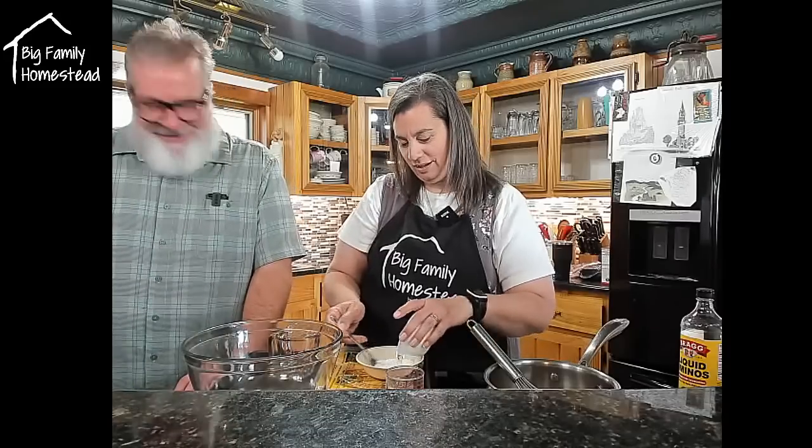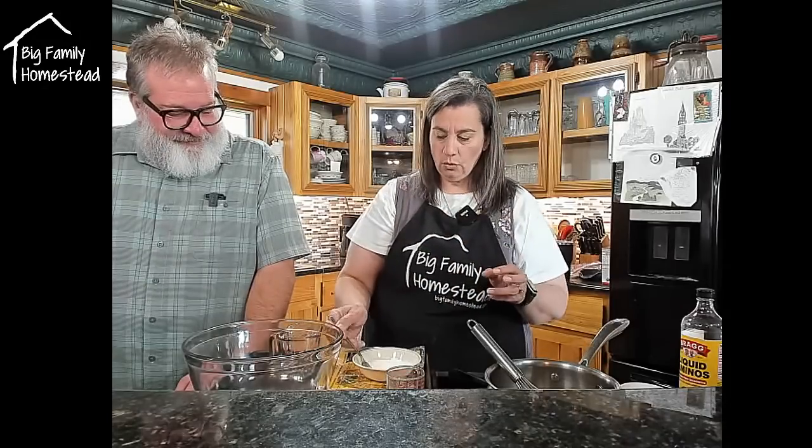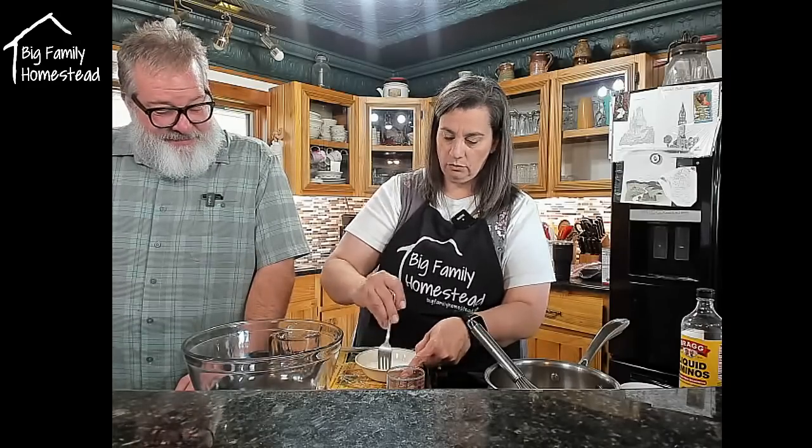So we're just going to mix this together. Now, to thicken something, you want to use a hot liquid and a cold thickener. So you're going to want to make sure that this is cold water, not hot water, because it always seems to work better when you do the hot and the cold.